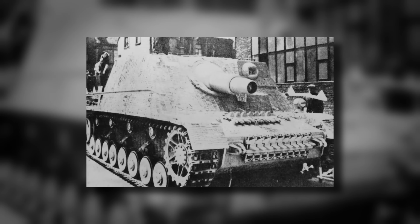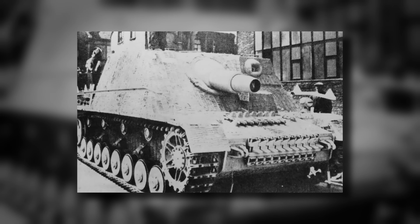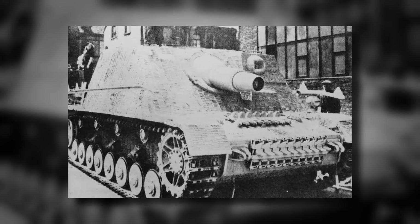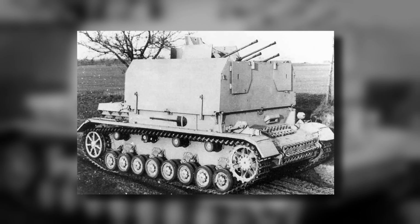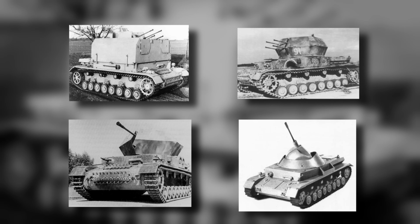The Sturmpanzer IV was a casemate howitzer with a 150mm infantry support self-propelled gun. Other artillery cannons put on the Panzer IV chassis were the Grasshopper and the Dickermax. Several self-propelled anti-aircraft vehicles were also built on the Panzer IV chassis: the Flak Panzer IV Möbelwagen, the Wirbelwind, the Ostwind, and the Kugelblitz.